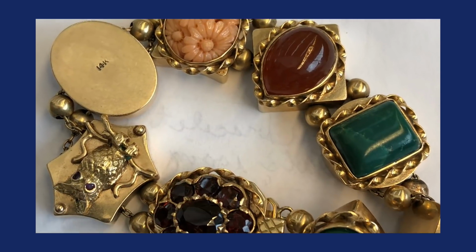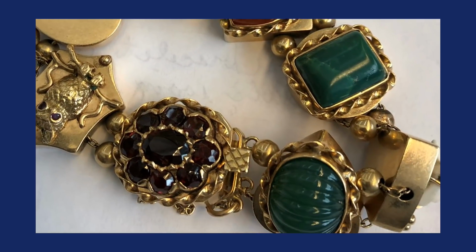So look for nice pieces, look for pieces that have some weight and are the precious metals. Fine jewelry you can always pick up. You'd be surprised how much fine jewelry is at the thrift store, and then you can resell it or keep it for yourself.